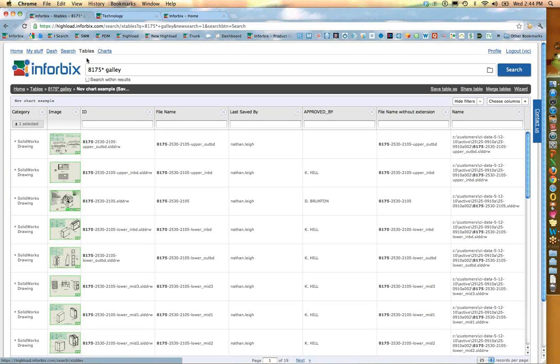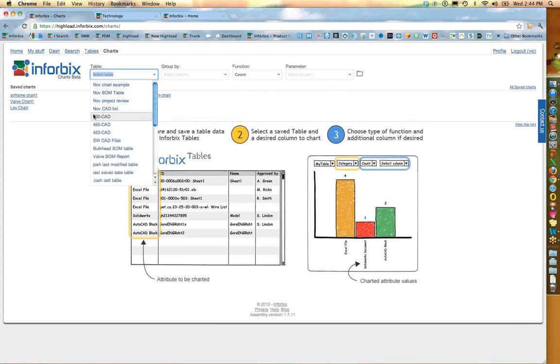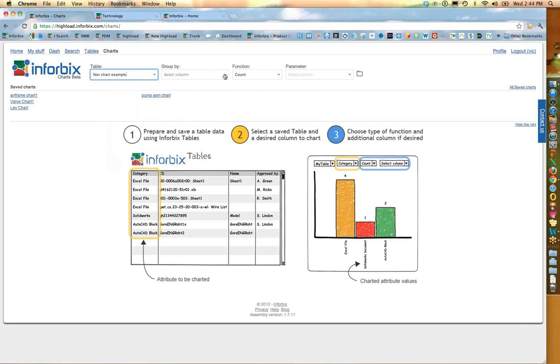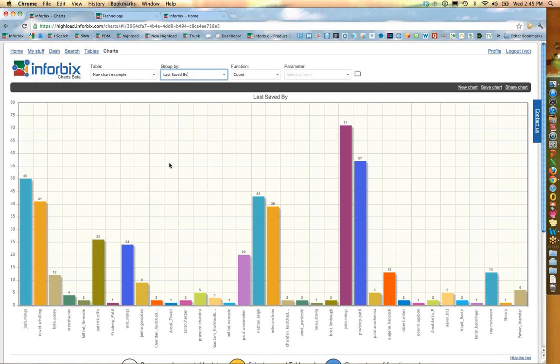Okay. Now what I'm going to do is go directly to chart. I could go through the home, but I'm just going to go directly to chart. Right. And now I am going to pick that particular chart. Watch. These are all things I've done in the past, but Novedge chart is just the one I saved, right? And now I'm just going to select something from it, you know, last saved by, because I want to know for this particular chart all the people that last saved that. So let's see if that works. So Inforbix is now creating that chart. Here we go. So it shows the names here of all the different people that have created that chart.